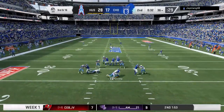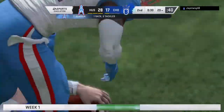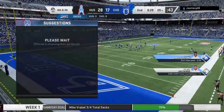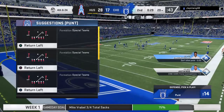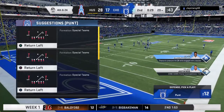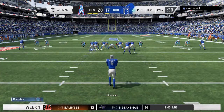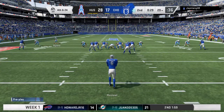Throwing is Manning. Nowhere to escape, and he goes down. Now the defense going to use the first of their timeouts as the clock will stop with just under 30 seconds to go in the first half. Here's Thomas Morstead now as he'll kick it away for the 2nd time.